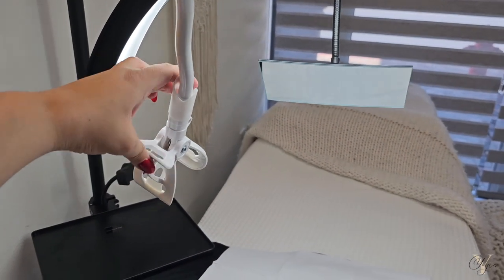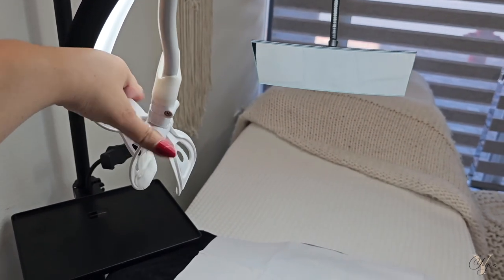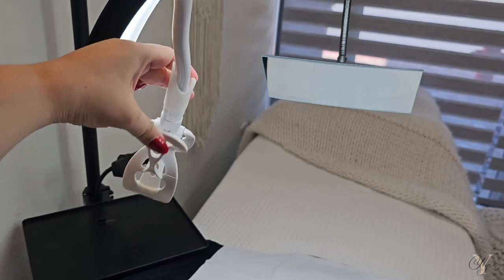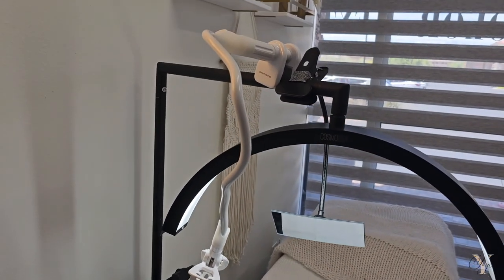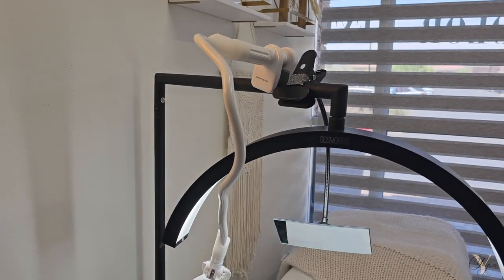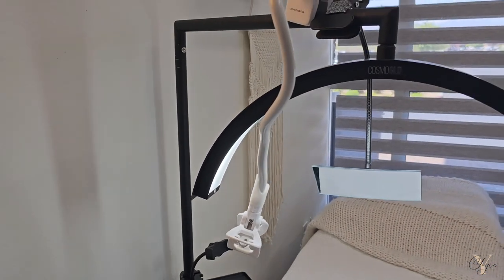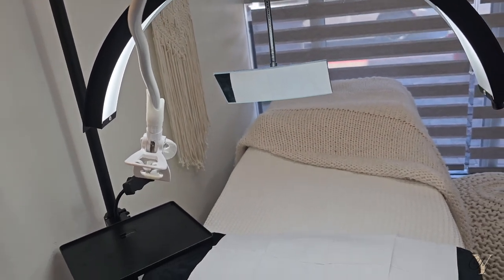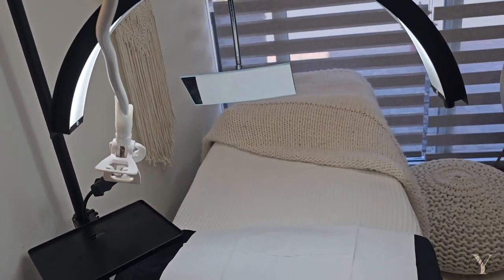So yes, I'm able to attach my phone. I can do the horizontal or I can do the vertical recording. So yes, hands down, amazing. You can clip it from the top or you can clip it from the side, but it works best for me from the top. Okay, so that is my view all the time. This is my view.